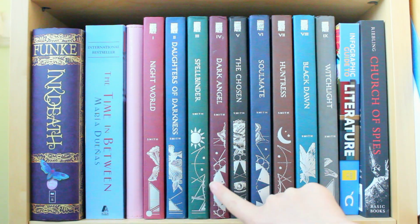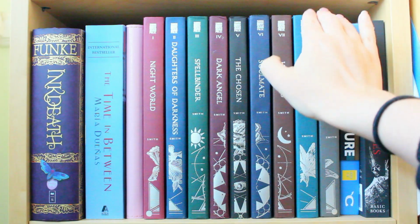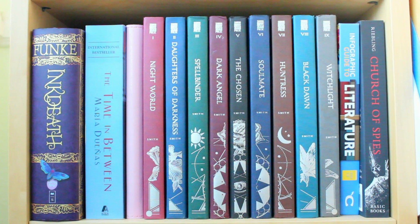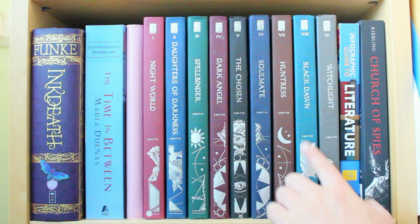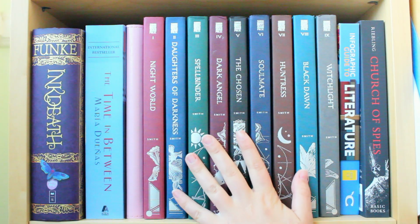And then these are the beautiful hardback editions of the Night World series, the bind-ups that I showed earlier, but I just love how all of these look together with the astrological stuff, and oh, it's just so gorgeous. I love these so much.